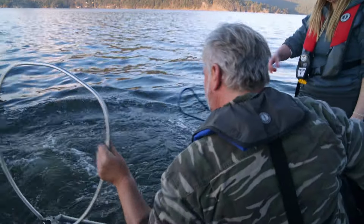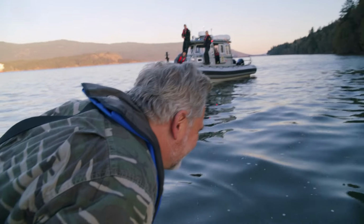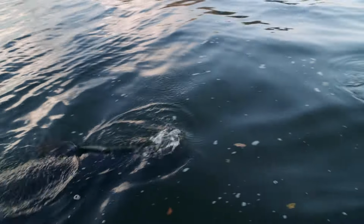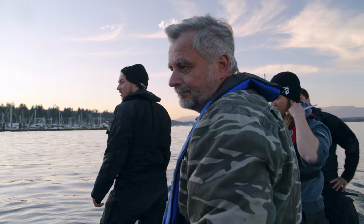Yeah. Nope. He might be too mobile for us. I got a bad feeling this dart's not going to work. I think we're done. He's diving really well. I'm a bit worried that he was really too amped up.